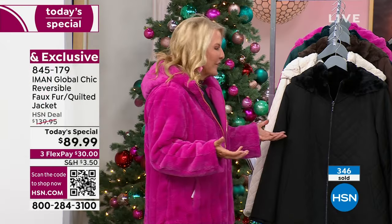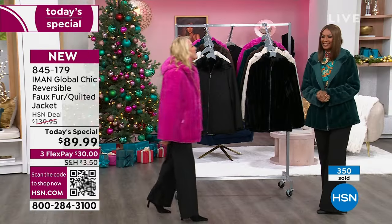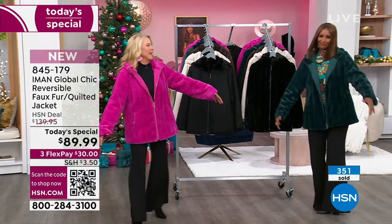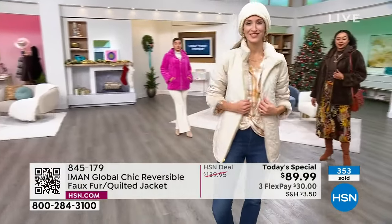Because a lot of times you see those faux fur coats, God knows, I put them on and I look like a bear, or like the Michelin man walking. Exactly. And people are like, girl, no. That's what you're going to love.